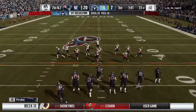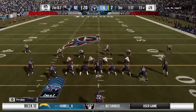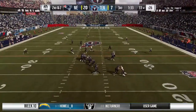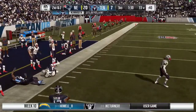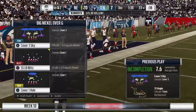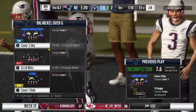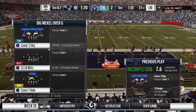Here's a 2nd and 2 now from the 33. Second down, Mariota. And incomplete there. A nice hit jars the ball free and brings up 3rd down. Brandon, at least there's one bright side to that incompletion. What's that? It wasn't an interception.